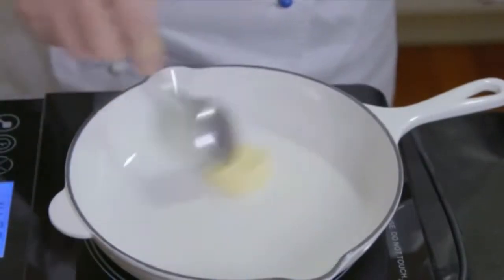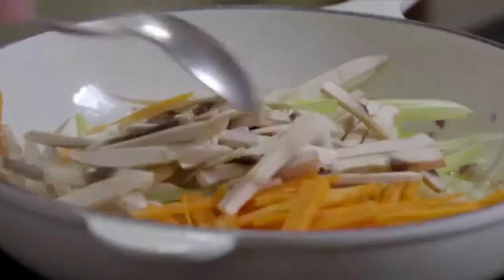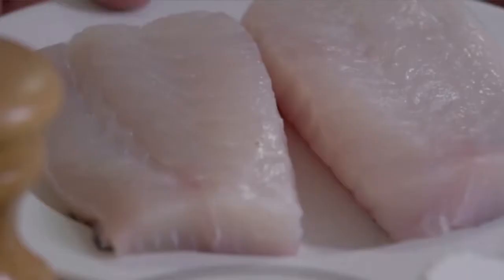This fish dish with oyster and cider sauce is amazing. First, I brush a pan with a little butter. I add 1 finely chopped shallot and about a cup of carrot, celery and mushrooms cut into long strips. In French, that special vegetable cut is called a julienne.